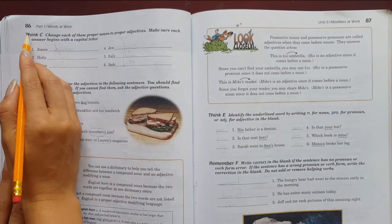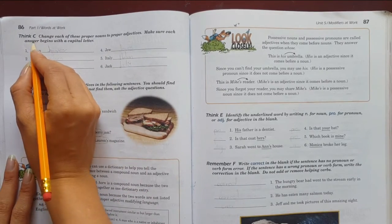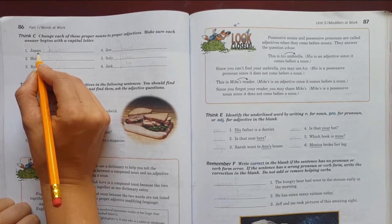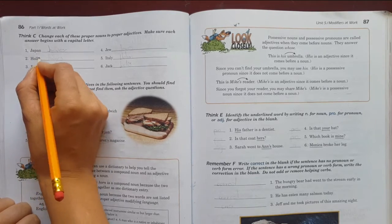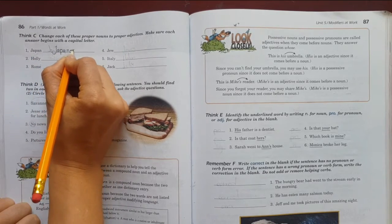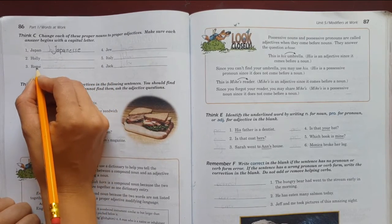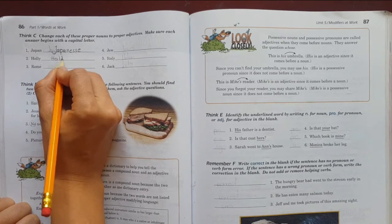Guys, today we are going to work from page number 86. Here it says that you need to change this word, this proper noun, to a proper adjective. I mean, something that describes this proper noun. For example, Japan, Japanese. Japanese is the proper adjective. ¿De dónde es la persona? Él es japonés.